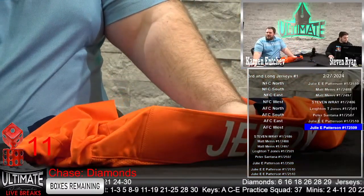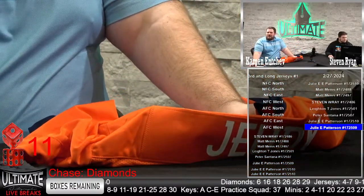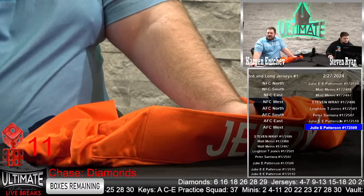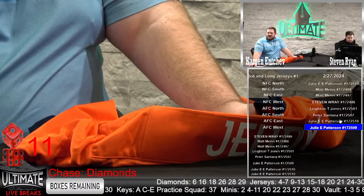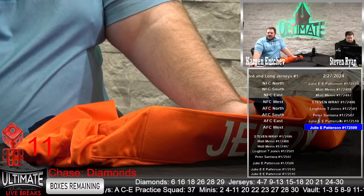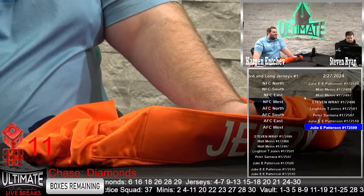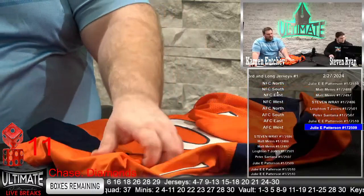I'm guessing probably more vault soon. I believe we're 3 away. Yes, 3 to go in the double. Not much action in the single yet, though, so these guys are definitely targeting that vault double. Let's not forget the diamonds. They are the chase tonight. That one is all authentics.